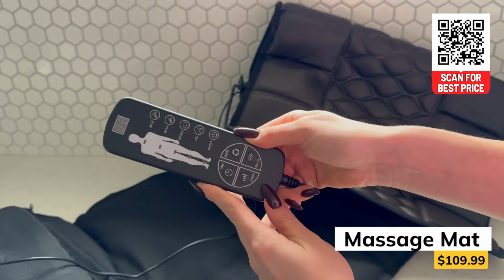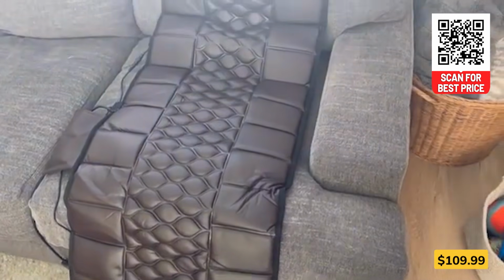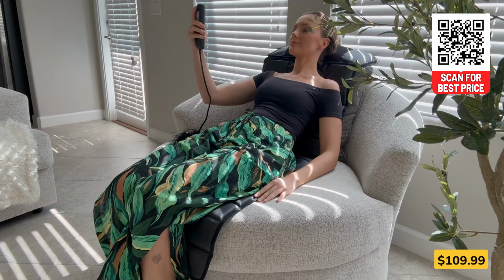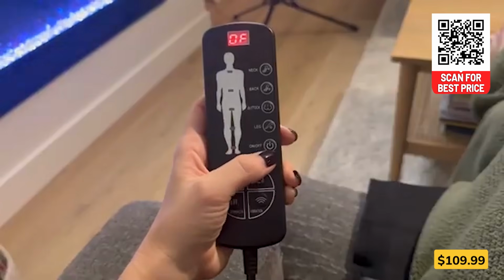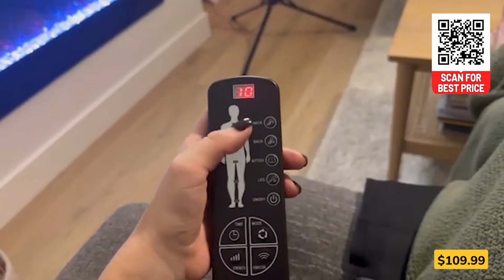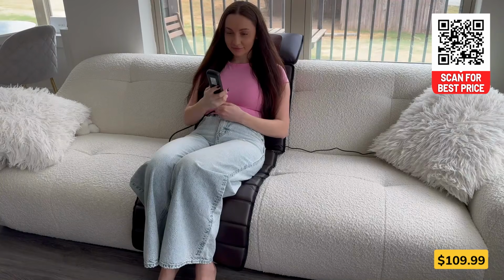Turn any chair or couch into your personal massage zone. This full-body massage mat lays flat and uses multiple vibrating points to relax your back, thighs, and legs all at once. The detachable neck massager targets tight spots right where you feel them most, while gentle heat adds extra comfort.